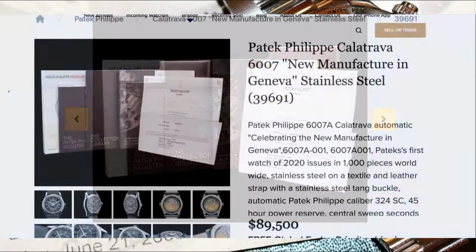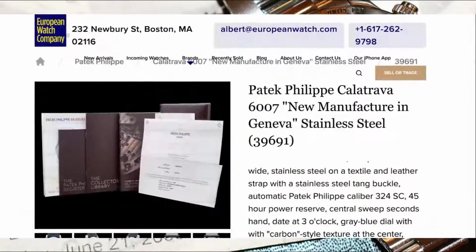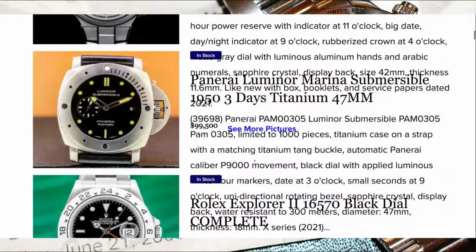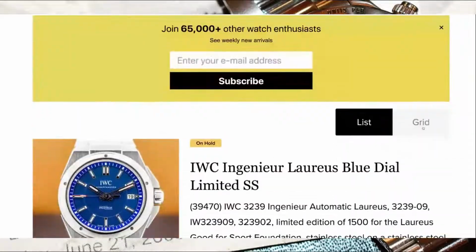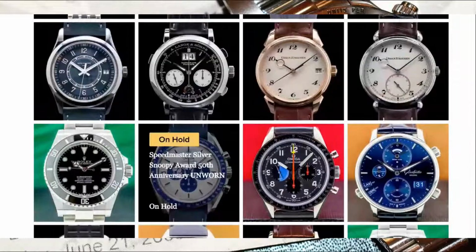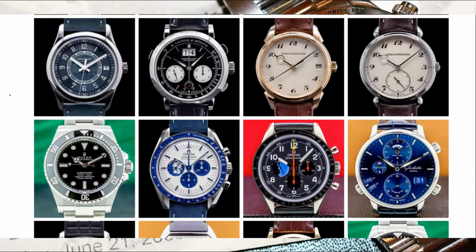Damn. 90 grand. Crazy. I think that retailed for 50. Wild. That watch is beautiful. Man, it's a stainless steel watch too. $90,000 stainless steel watch. Man. Wow. Unreal.